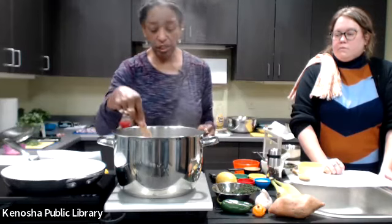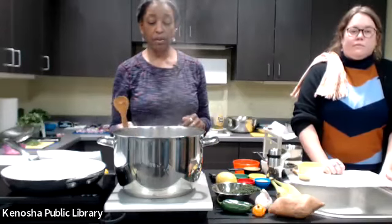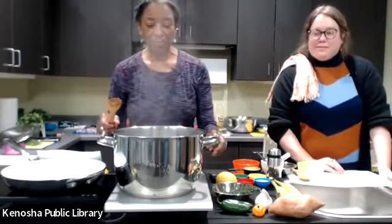So we're sauteing the onions now. We have a little bit of water in the pot, and we're just going to let the onions brown. I'm going to try not to bang around too much so you don't have to listen to that. You can see the steam coming out. It smells good already.